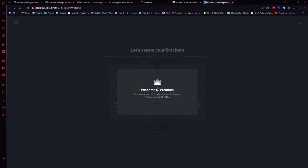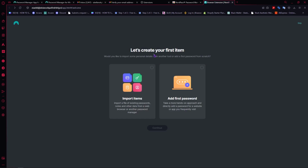And then as you can see, welcome to premium. You can now enjoy all premium features for 30 days, and the trial would end on March 9 in my case. So you would have a free trial right here, which is really great so that you can test all the features of NordPass. And then it says let's create your first item and so on.